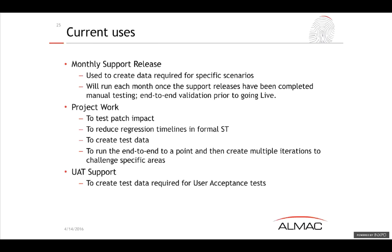Instead of maybe creating 10 distribution orders, we're looking to maybe create 100 distribution orders. We're looking to pump more volume into the system, challenge the system, and see how it's performing with more data getting pumped in, which allows us to more closely simulate live conditions.